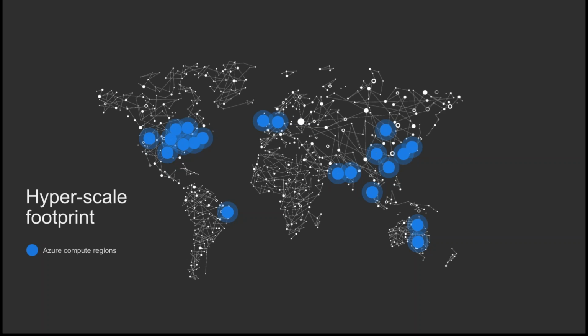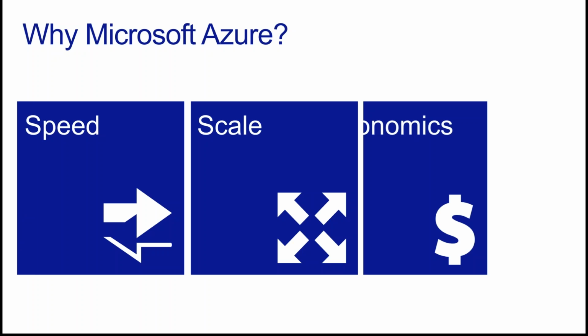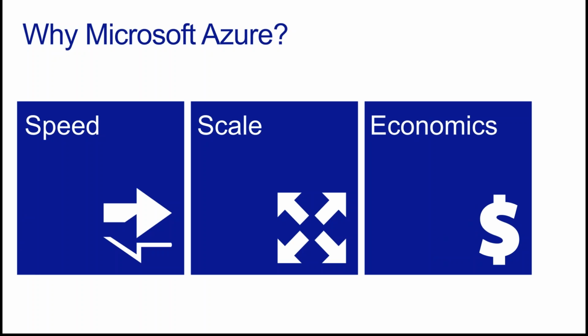Why are customers coming towards Azure? Why is Azure of interest to them, basically? There are many reasons, but instead of presenting a ton of slides to you, I figured I would just consolidate it down into these three headlines here. Speed is one of them, particularly with some of the announcements that we made a couple of weeks ago at Build Conference and Ignite Conference regarding the unity between your on-premise data center and ours.